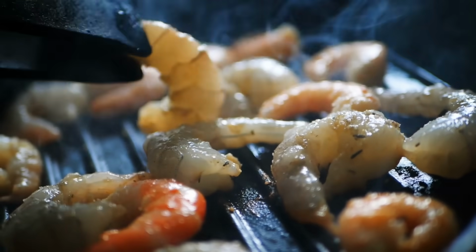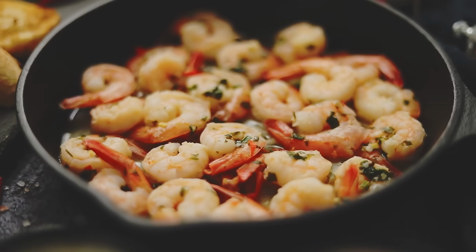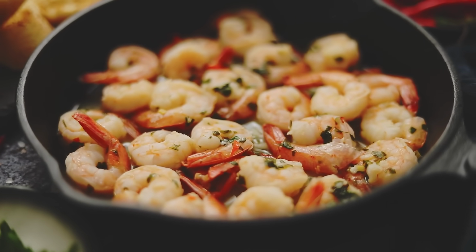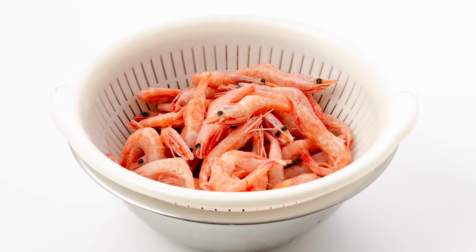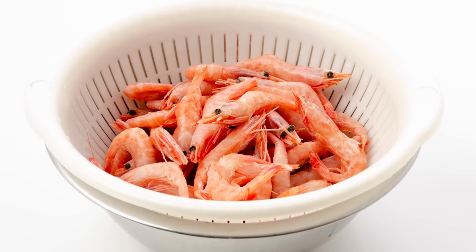Thawing in the microwave is out of the question, and even putting your shrimp in warm water isn't a great idea. Since shrimp cook so quickly, this could lead to an overcooked meal, and that's the last thing you want. The best way to defrost is to simply place your shrimp in a colander over a bowl in the refrigerator and let them thaw overnight. This method does take some forethought, but it's super simple.